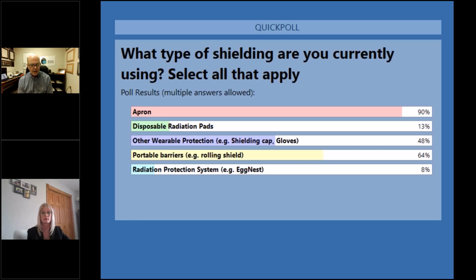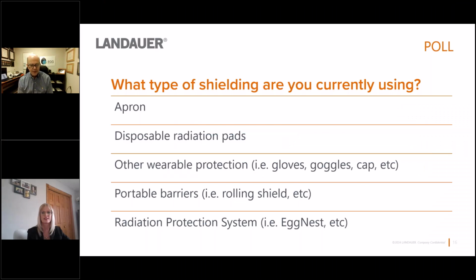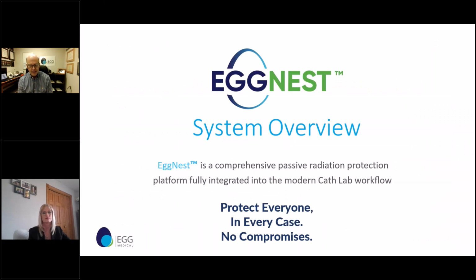Well, I'm going to try and convince you to move to the next level of a radiation protection system. There's more than one out there, so I'm not going to do one, but the one that I know, of course, is the one that we developed, which is the egg nest protection system.